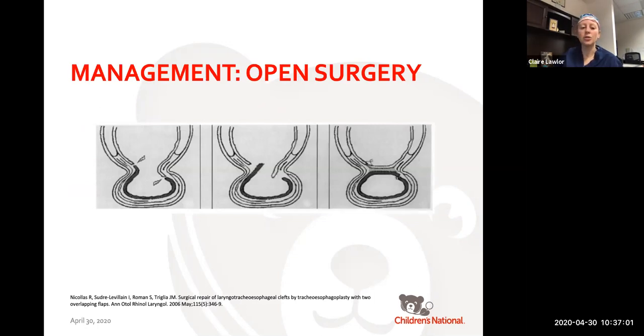So it's a 2-layered closure. If you can imagine that this is the trachea and here you can see the cartilage ending. This is supposed to be beyond, obviously, the cricoid, so you'd be calling this either a type 3 or type 4. This is where the normal pars membranacea should be. This is the esophagus. So while you're open through a laryngeal fissure approach, let's say you make an incision in the mucosa here and an incision on the esophageal side, and then you close these to each other and these to each other. You can imagine how difficult this is, especially in a really small baby. In between these 2-layered closure, you can place a graft, any of the grafts that we talked about previously. This was described in 2006.